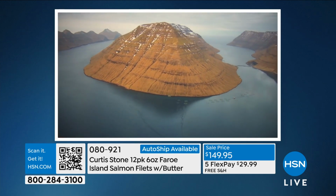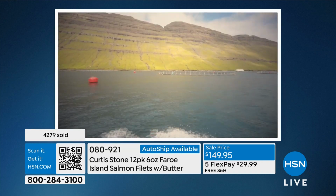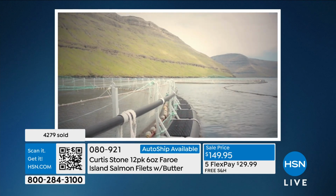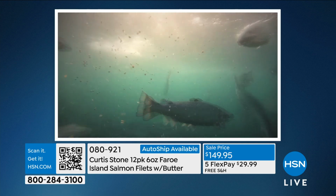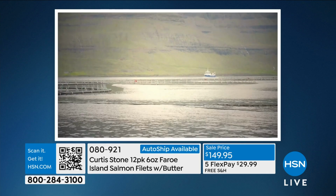But have a look at how clean the Faroe Islands is. There's no pollution. These fish live in a pristine world, and that's how the fish taste. It is pristine, clean, and absolutely delicious. The thing that's so great about aquaculture, first of all, it's the only sustainable way of taking a fish out of the ocean. So we're looking after our environment, so it's still here for our kids and our grandkids to come. The other thing that's really important is we get to control the food cycle of the salmon.